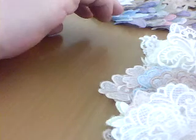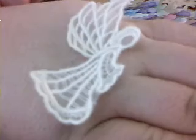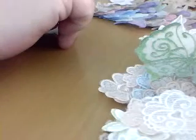Then I have got what I like. Angels. How cute are those? And I've got one in cream as well. Details just spot on. I've also got a large butterfly. Medium sized butterfly.